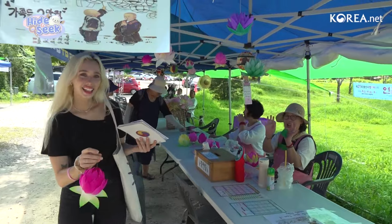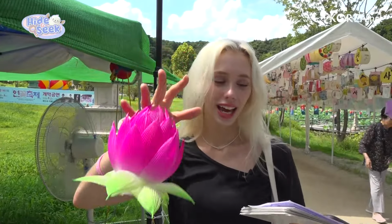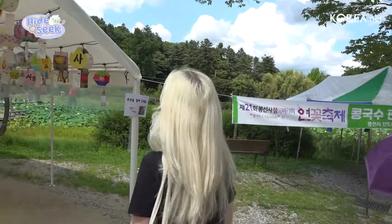All right, so here we go. We have our beautiful little lotus flower. And now it's time to get our next hint card from Kocnuni. But we got to walk a little bit further to get that.